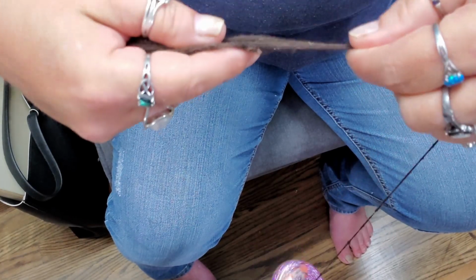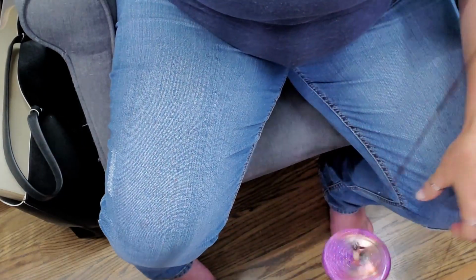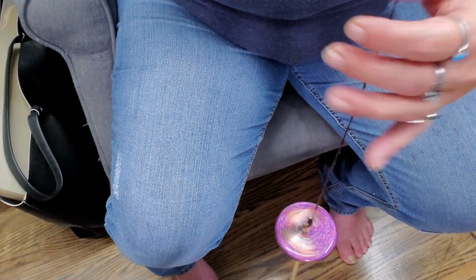Definitely should have carded it some more because I do have some lumps and bumps that could have easily been taken out by hand cards, but I was in a hurry and didn't do it properly. So there we go.